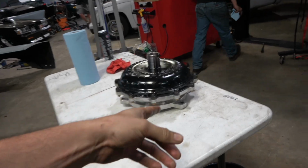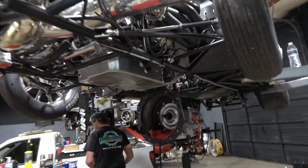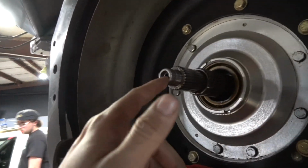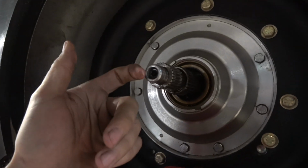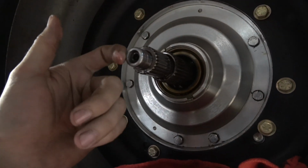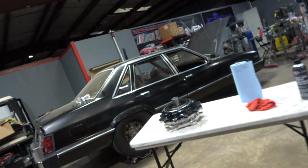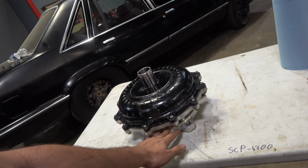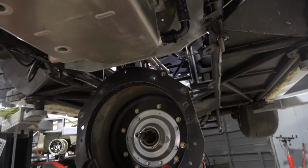All right, we got the converter out, transmission in there. Look at that badass billet pump. Here's the lockup part. You got some O-rings, and then you got this little bolt in there with a hole, and that applies line pressure when it's commanded into the converter, where it's got a lockup clutch down here, I believe. I believe all this stuff's normal, and then it's just lockup clutch stuff down there. I'm not an expert in the lockup stuff, but I'm learning it.